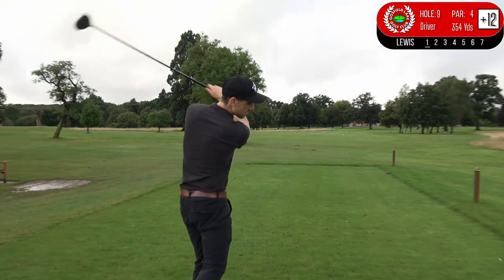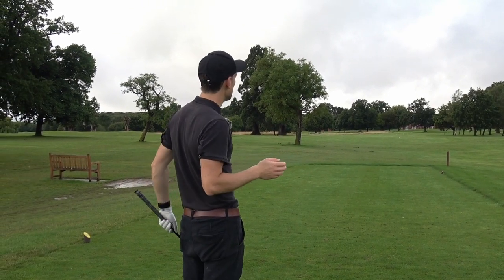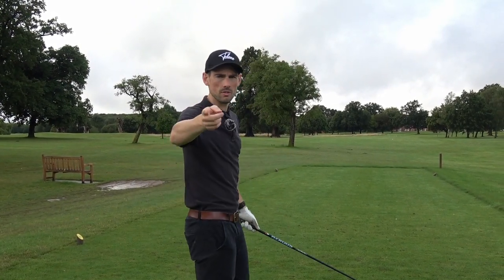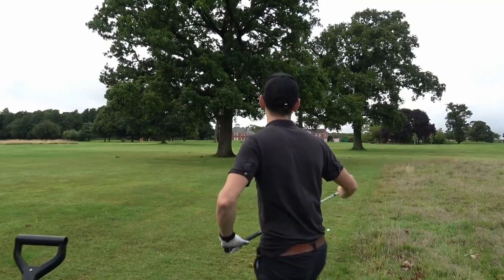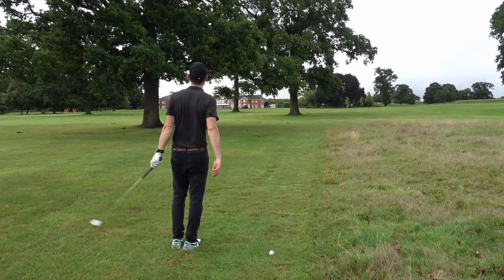When I'm swinging, I normally swing outwards with my driver and it helps straighten it up. That one, I didn't feel like I swung outwards. But it's okay, because it's still there and it's not in the long stuff. I saw it bounce just before, so come on. Poor drive. Poor drive. We've got 143 yards to go.